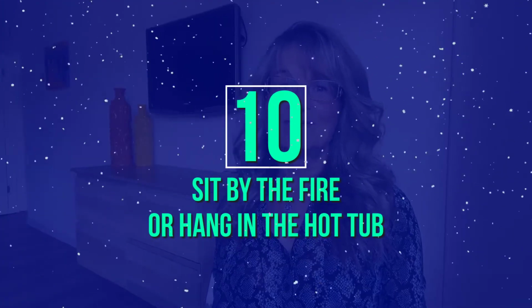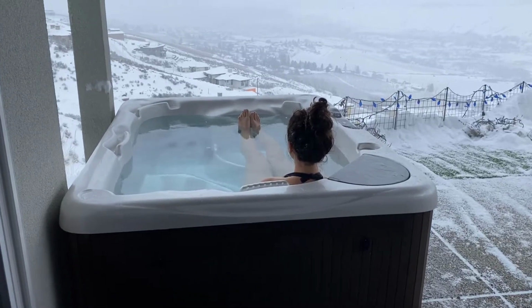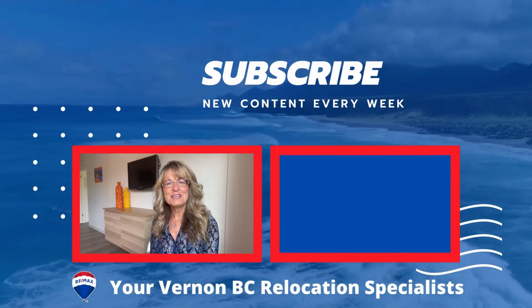And number 10, just sit by the fire or hang in the hot tub. Lastly, and certainly not least, if you aren't into anything that involves getting anywhere near the cold, then you can always stay inside and stay warm, enjoying a nice cup of hot chocolate or Java by the fire, or jump into the hot tub and enjoy the snow-covered view. Personally, this would be my favorite winter activity. So if you're asking yourself what to do in Vernon in the wintertime, now you know.